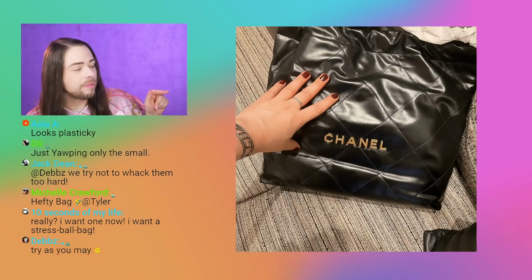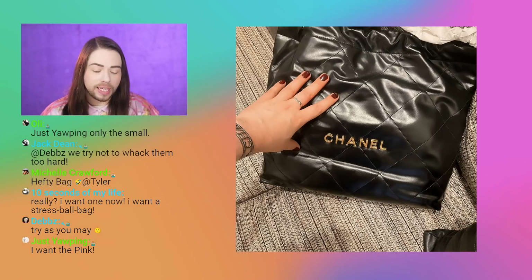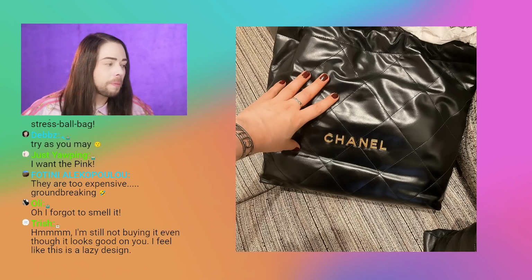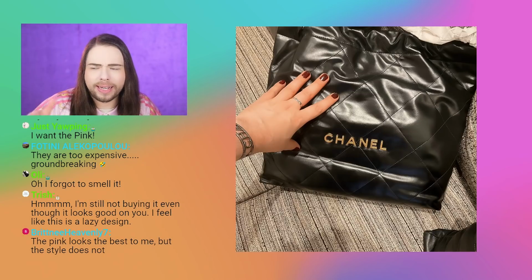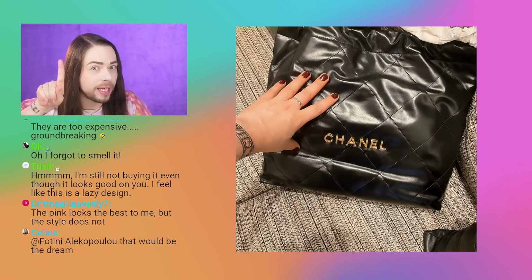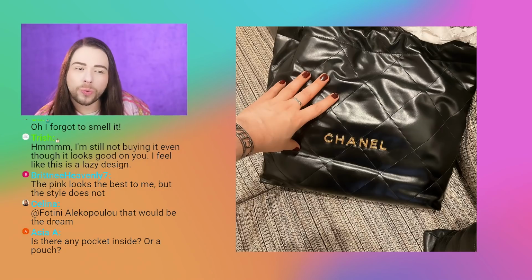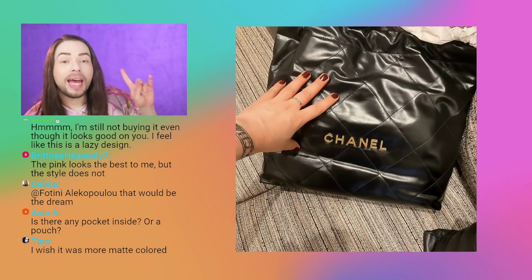Also, something very interesting I've noticed, and my sales associate also said that, is this is the medium with the gold hardware. Then when she brought the large, black large with white lacquered hardware, I noticed that the leather had a different shine to it. And she said, yes, the leathers are treated differently. And I was like, oh, interesting. So apparently the black ones with gold hardware are shinier. And the black ones with white hardware are less shiny. Still shiny, but less shiny.